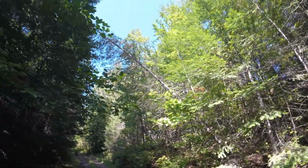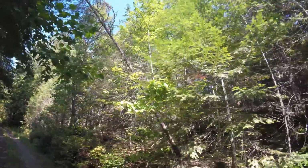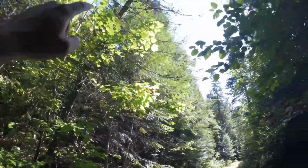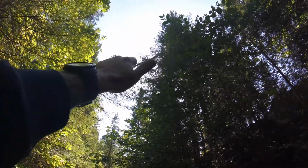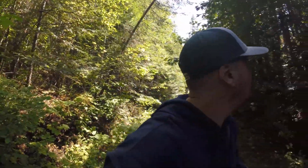Let's get at it. This tree's got to come down this week as well. This one, I think, came down. It's propped up on the stump here, so that's why it hasn't come all the way down on the easement road. But you can see it's hanging. This one came down, I believe, in the last windstorm we had out here with the wind and the rain this week. So we're going to have to get that one down.